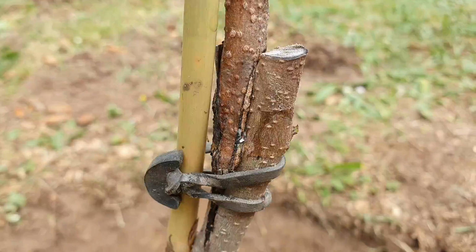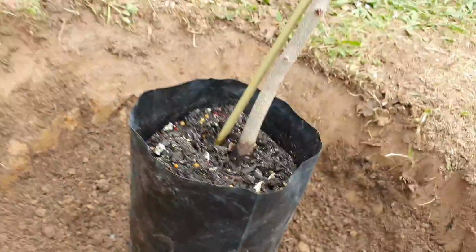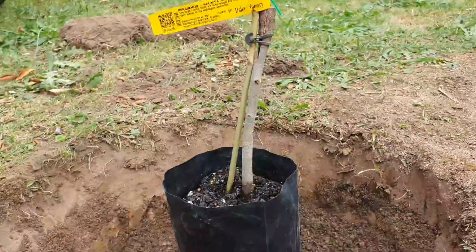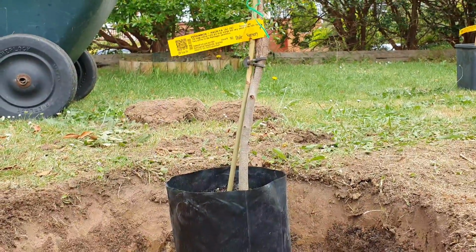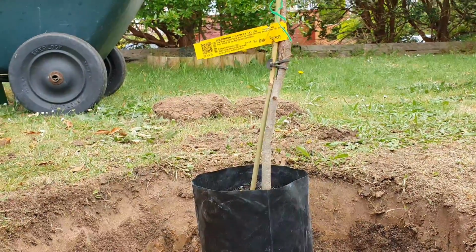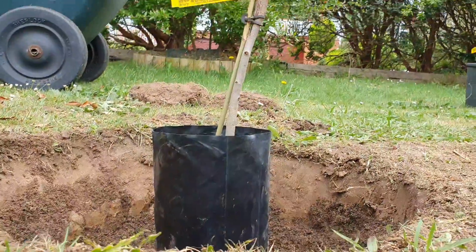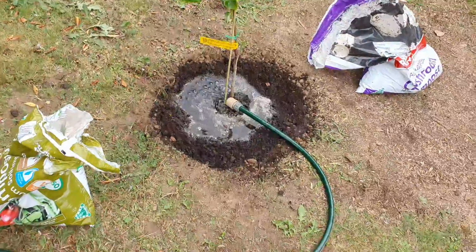Anyway, this is the graft right here. See that? And it's way above that. Look how high the graft is going to be above the grade, like 6-7 inches above grade. It'll be fine. All right, let's backfill.